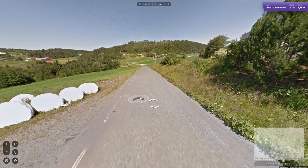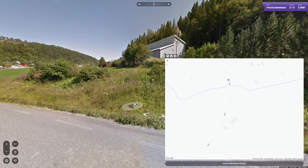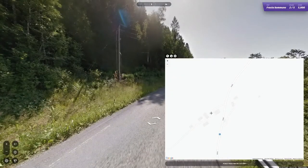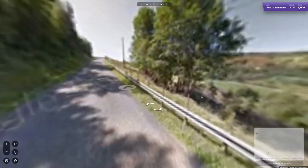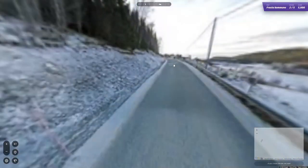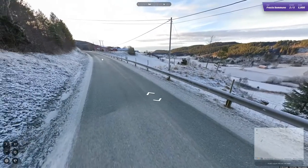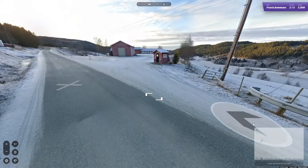Let's see. Fairly substantial building there. Now we need this farm on the bend. Yeah, this looks likely, doesn't it? Let's go all the way up here. That's a frozen walk. And let's see.